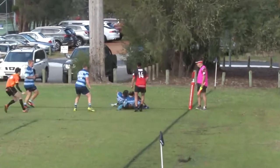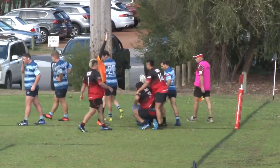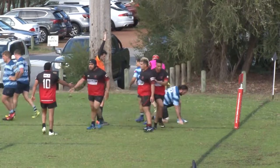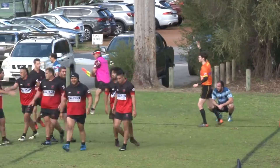Tap and go to the corner, fighting, gets the try. Kalamunda get their second for the afternoon in the Fortescue Reserve Grade Clash of the week. Move up 10 points to 26, kick to come.